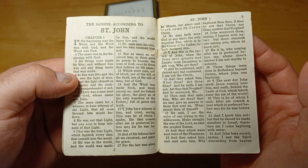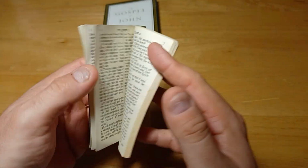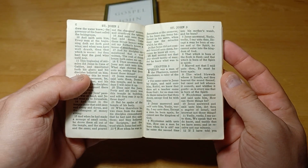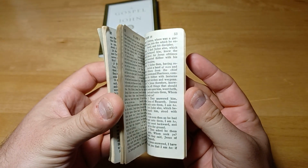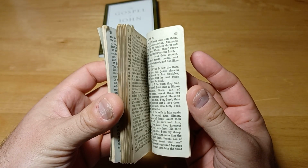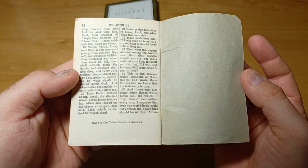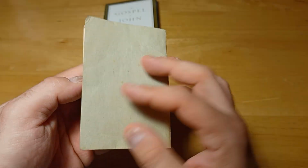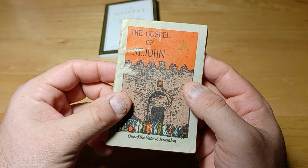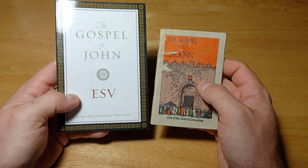But this, yep, I think I mentioned this is a King James. Not sure how old this is. It wasn't marked, but we get the gospel throughout in a double column format. And that's it. The only other thing, it notes it was made in the United States of America, and that's that one.